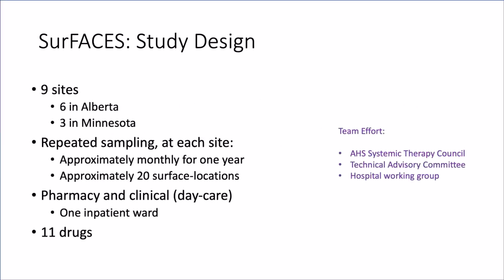So the study I'm going to talk about today was very large. It was 9 hospital sites, so basically many of the large cancer care facilities in Alberta. We actually picked the 2 largest in Calgary and Edmonton, and then 2 medium size and 2 small size. And then we matched 3 of those with our sites in Minnesota. At each of the 9 sites, we sampled roughly monthly over a whole year.